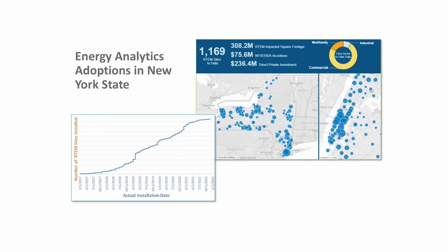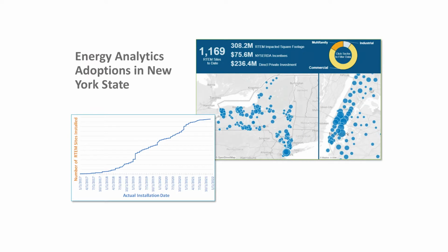We funded over 1,100 buildings throughout New York State between 2016 and 2021. Cumulatively, the program impacted over 300 million square feet of building space. In addition, NYSERDA essentially spent over 75 million dollars of incentives. We actually started the funding at 30 million, had to double it just because of the popularity, and generated over 236 million dollars of direct private investments.